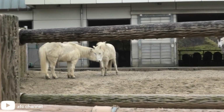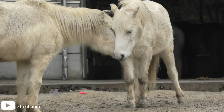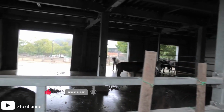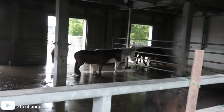5. Noma. Noma typically measure around 43 up to 55 inches. During the 17th century, these horses were created mainly for use as pack animals on isolated islands and mountainous terrain. Even though they are a severely endangered horse breed today, Japanese zoos and farms nevertheless see large numbers of visitors.